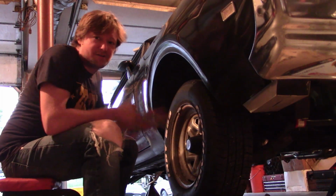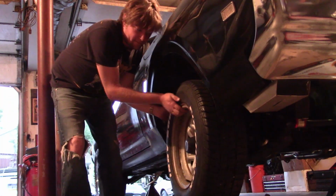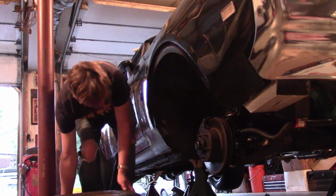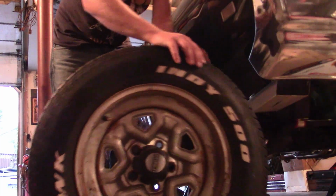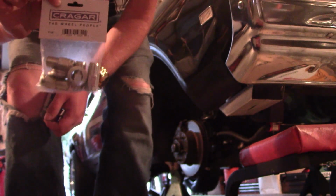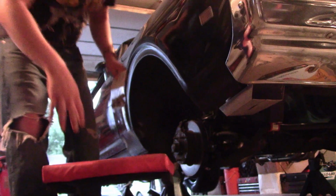Alright, let's ditch these ugly piles of junk. Ow! Of course we're using brand new artillery. Duh! Why wouldn't you put brand new lug nuts and washers on with brand new wheels, including brand new center caps, huh? Shut up and watch the film.